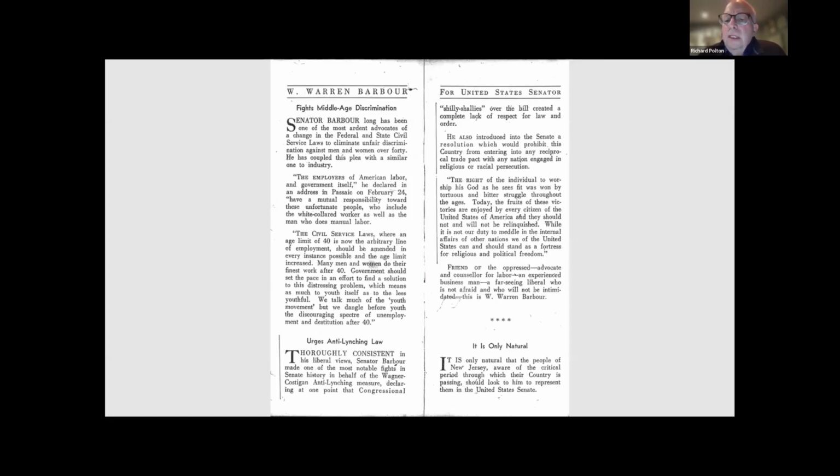And again, he advertised publicly that he was a leading advocate for anti-lynching and a supporter of the Wagner-Costigan anti-lynching measure, which ironically just got passed, or something similar just was passed in the Biden administration.